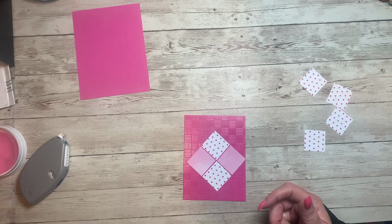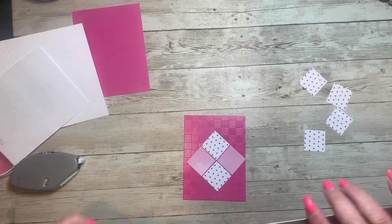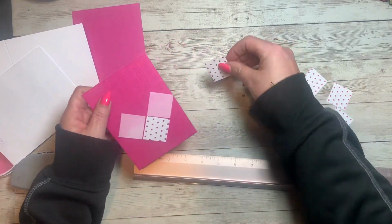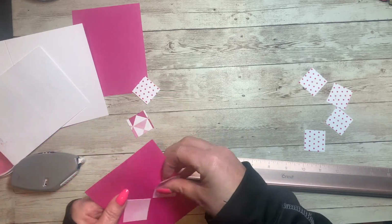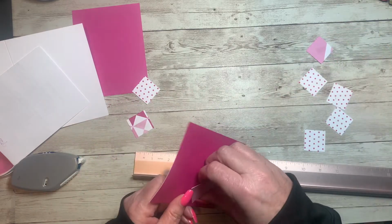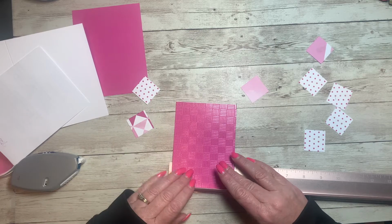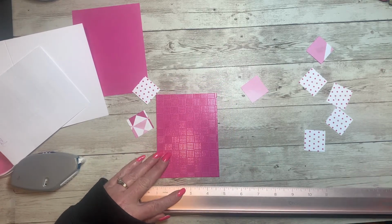So I guess I had better measure. I'll get my ruler out here. I can take these off and move them around to where I'm going to need them to be. I was hoping to just be able to eyeball it, but I'm not.